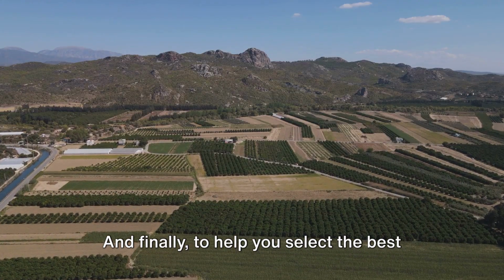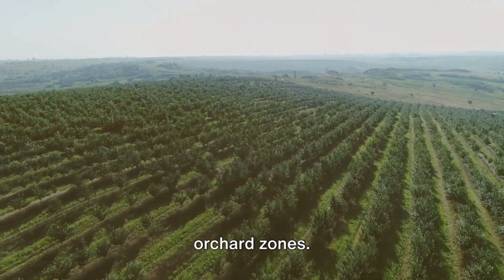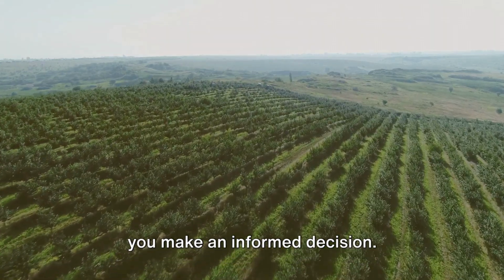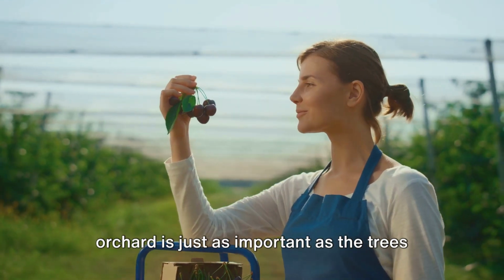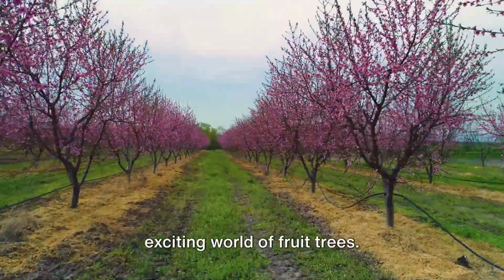And finally, to help you select the best location for your orchard, we've prepared a map graphic highlighting the ideal orchard zones. It takes into account factors like sunlight, soil type, and spacing to help you make an informed decision. So remember, the perfect spot for your orchard is just as important as the trees you plant. With location sorted, let's explore the exciting world of fruit trees.